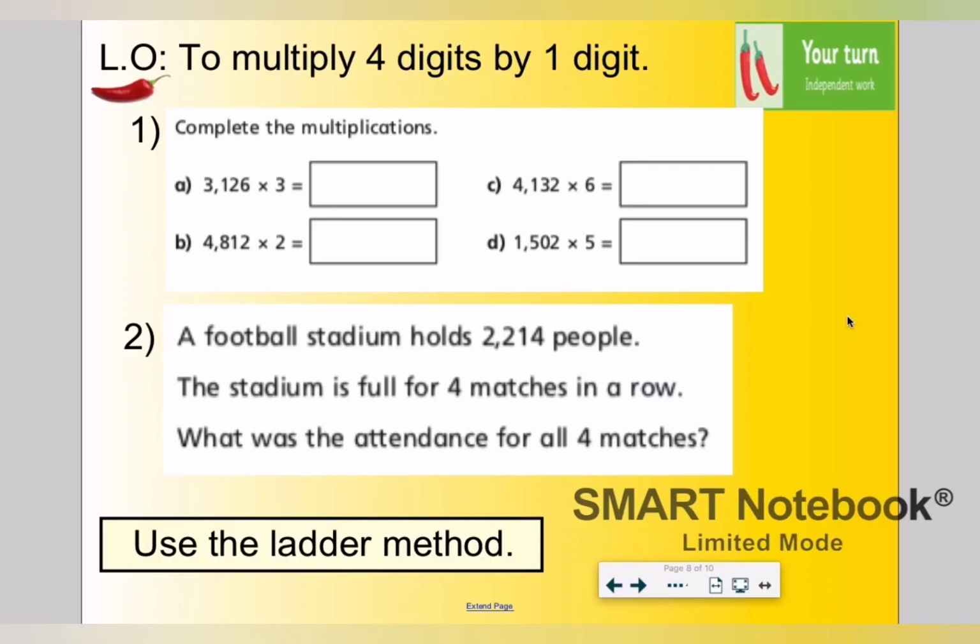It's that time. Here are your chili challenges. This is chili 1. For chili 1, the first question is completing 4 different multiplications, as you can see on the screen, in the ladder method. Question 2 is a word problem. Can you have a read through and see if you can figure out the multiplication that you've got to complete from that word problem?